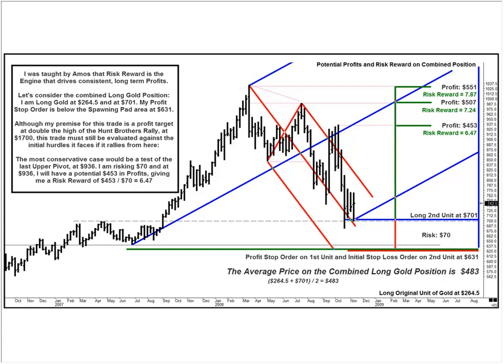If I get up here, I'll have made $453, which is a risk reward of 6.47. If I make it to the next high, I'll have made $507, which is a risk reward of 7.24. These are magnificent risk reward numbers, by the way. If I get up to this level, I'll make 551, which is a risk reward of 7.87. But remember, I'm actually looking for 1700. But I have to consider what happens at each one of these highs, because we could fail anywhere here. And if we do, what's my risk reward?